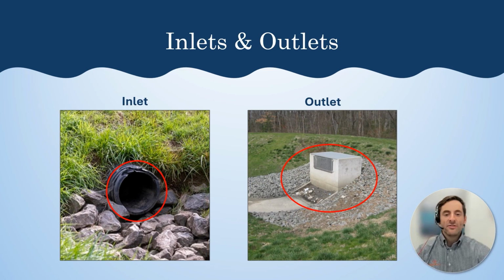Here is an example of an inlet and an outlet from a stormwater control measure. On the left, you can see an inlet. In this case, it's a plastic pipe that daylights into the control measure. It has some rock riprap protection as an apron at the outlet of the pipe. And on the right, you can see an outlet of the control measure, which is a large concrete structure. These typically have trash racks, and they have openings at various elevations to control different rain events.